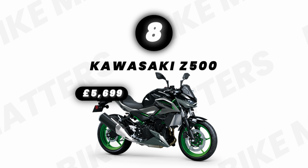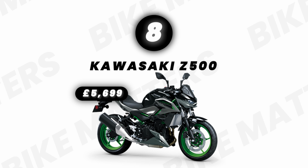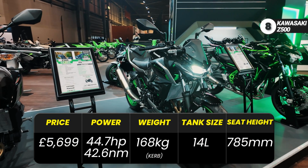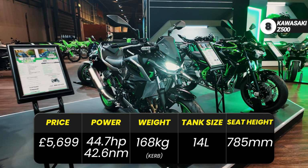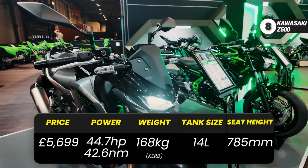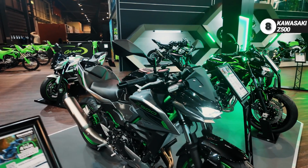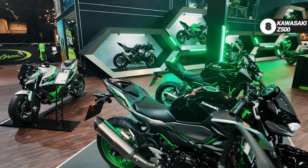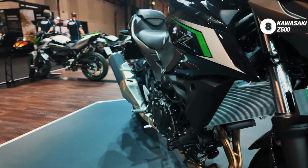Number 8 today goes to a model that has been featured in a fair few of our top 10 A2 videos recently, the Kawasaki Z500. The Z500 sits as the middle sibling between the 300 and 900 models, sharing that same hyper-aggressive, angular, naked design and riding position seen across the whole of the Z range. And it works so incredibly well.